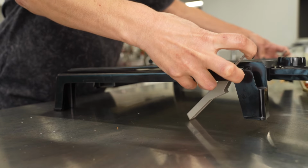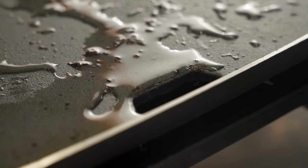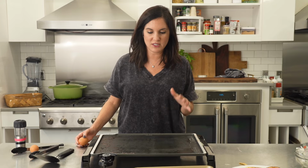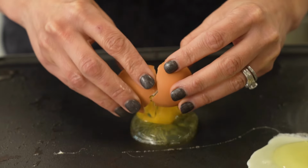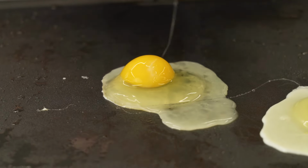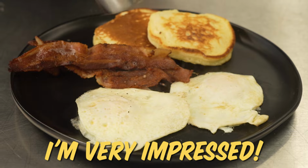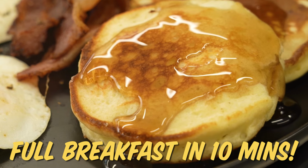So I am gonna use the tilt feature and see if it just rolls right in. Oh yeah, it's rolling right in. It's probably not wise to move this up and down after it's hot, but I'm being extra careful. And while we're at it, let's go ahead and cook some eggs. Another great feature I'm noticing is the non-stick surface on here. So I really shoved all that grease into the drawer. I don't really need it to fry these eggs. So far, I'm very impressed. I just created a full breakfast in about 10 minutes.